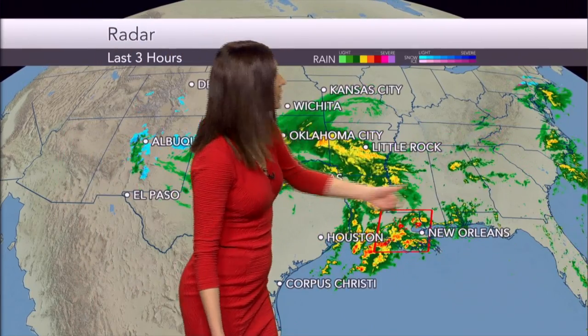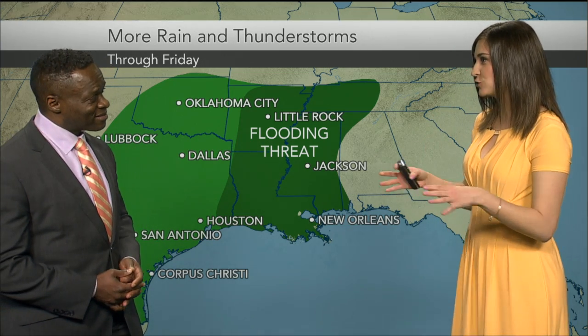These red blinking boxes that you see popping up on the screen are actually tornado watches, the latest one that extends into Pensacola. Yeah, Paula, this area of low pressure kind of on the snail pace on the tractor setting here. Yes. Just barely moving at all. Flood threat going to continue into Friday.